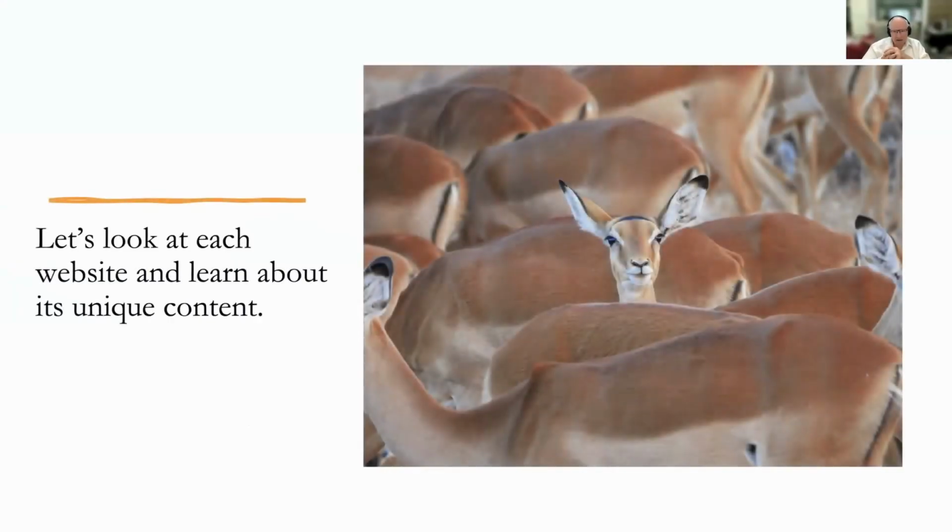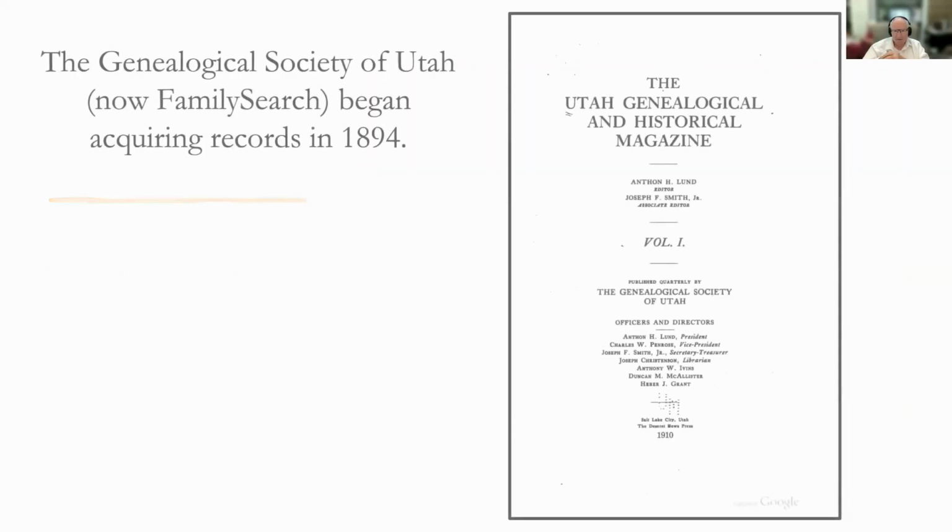So let's look at each of these websites and learn a little bit about its unique content. I'm not going to go into details about the record sets. That's something you'll need to explore for yourself, because that depends on your particular ancestral set. My set from England, Scotland, Wales, and Ireland probably doesn't match yours from Germany or Eastern Europe or Spain or wherever your people ultimately came from. So it's important that you adjust for the backgrounds and what you're actually going to be searching for as you look for information from these.